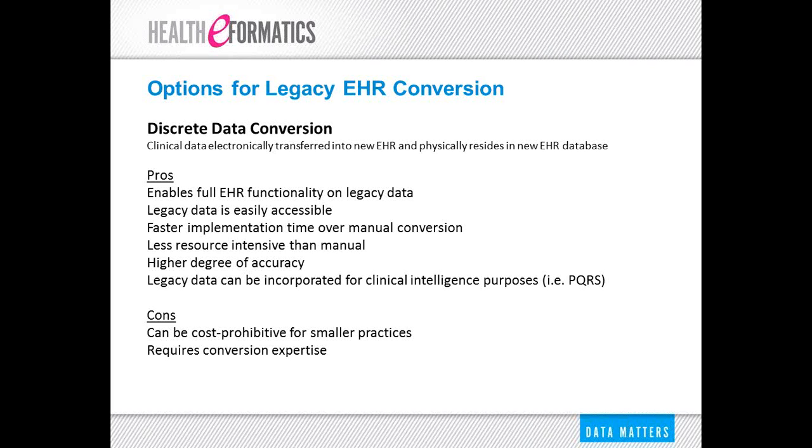The downside to trying to do a full discrete conversion is it can be cost prohibitive for smaller practices. As I mentioned, it's a pretty complex process, and it can get expensive depending upon the extent to which you take it. And the other downside there is it definitely requires conversion expertise. It's not usually something organizations are able to do on their own.